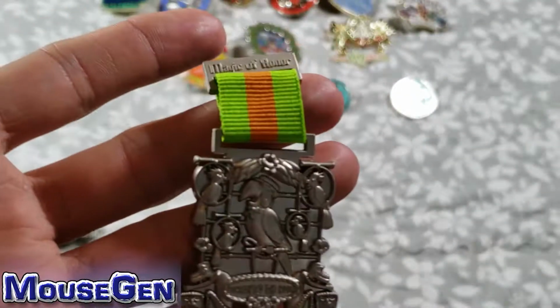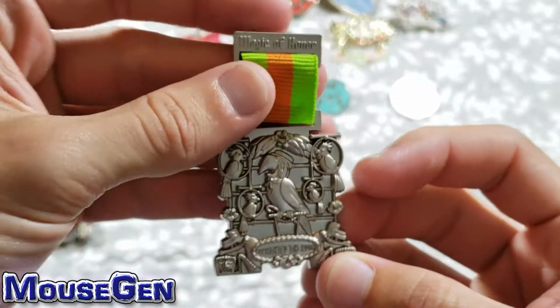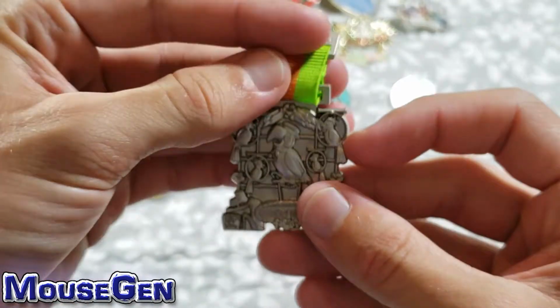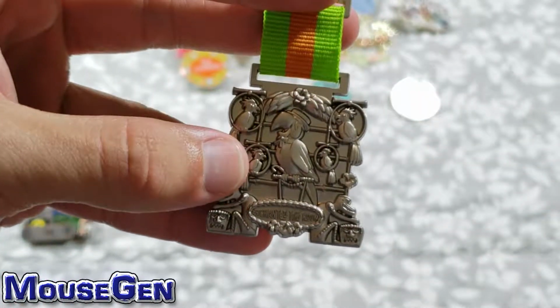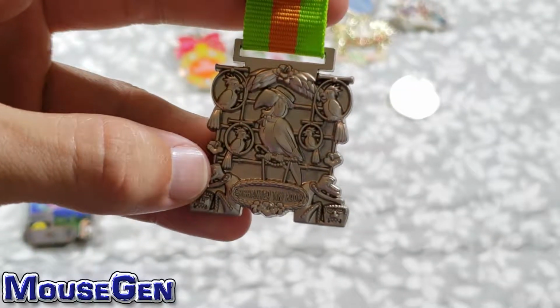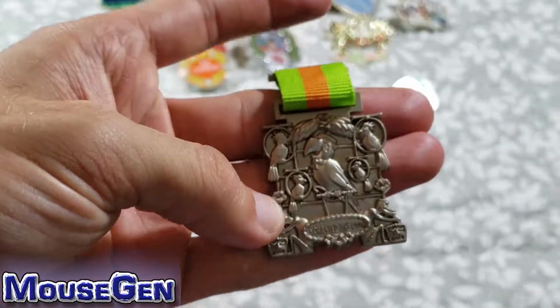And here we have the Mickey Honor pin. You can see the top part is the actual pin, and it's got the hang and the actual pin itself. You can see it's got all of the birds from the Enchanted Tiki Room. Flip this over. This is an LE of 2000. Very cool pin. I really like the way this one's designed.